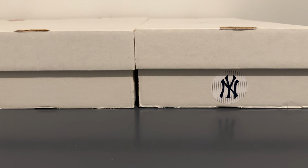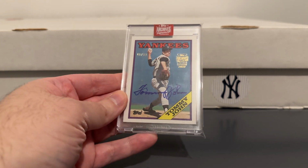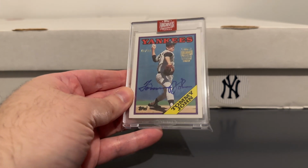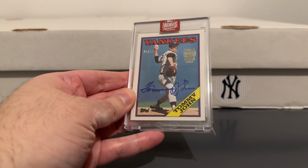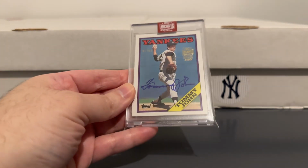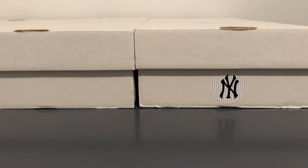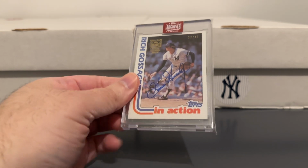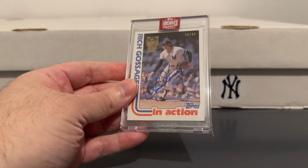And earlier I mentioned Flying Dutchman Cards, I think is the official channel name. So a while ago he was selling a bunch of these Topps Archive Signatures. So I bought a bunch of the Yankees that he had. Was able to fill some holes in my Yankee auto collection. Did not have a Tommy John. That's numbered to 99. They also got this nice Goose Gossage, numbered to 40. Really nice signature for him.